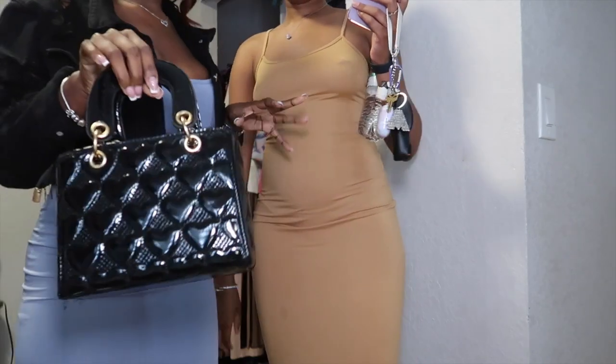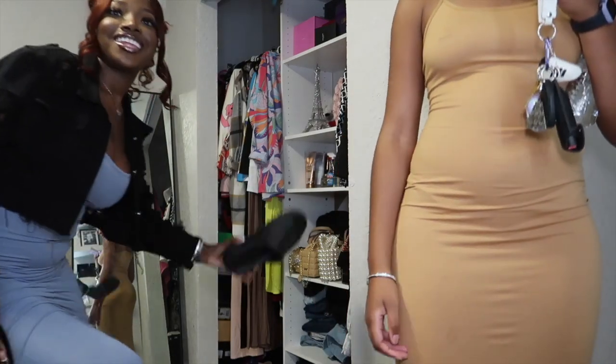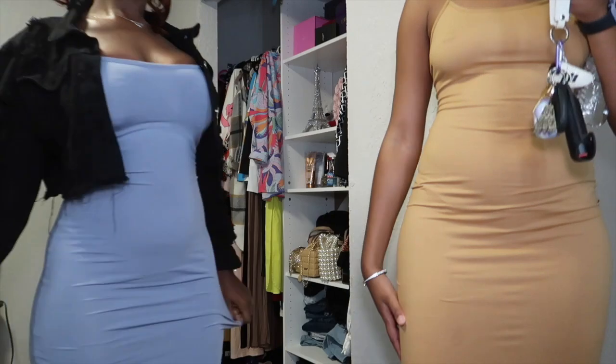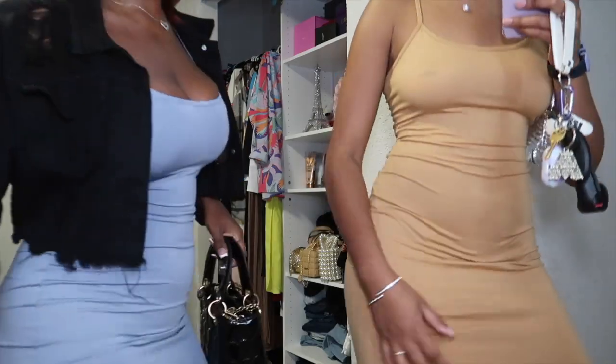Did that. I'm gonna have my little purse, and then I got these little ones on. And her Skims dupe dress is giving body. It's giving legs, limbs and body.